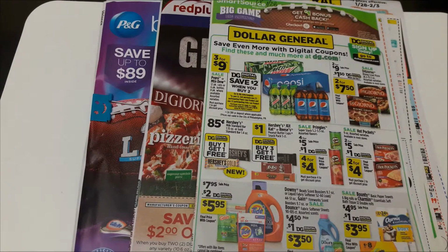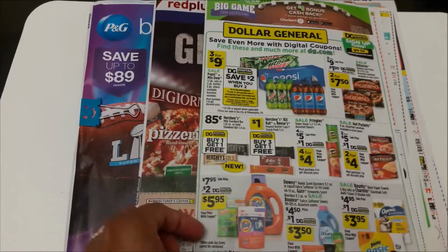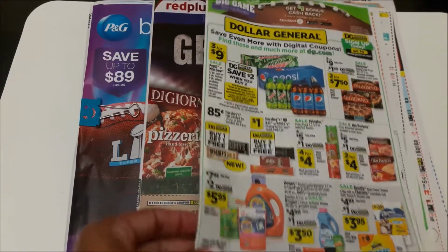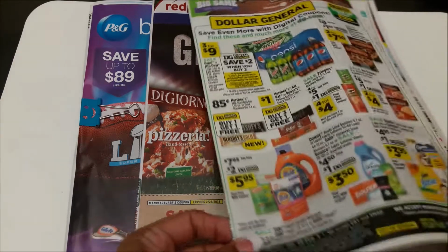So guys, I am here to share really quickly what I got in my inserts. First up, we're going to be getting 4 different inserts this weekend. This is for January the 28th. We're getting P&G, that's our February's P&G, a Red Plum, as well as Smart Source. Now we're also scheduled to get the Unilever. I have not received mine as of yet. I actually have to go and pick that up first thing in the morning. But let's hop right into it.